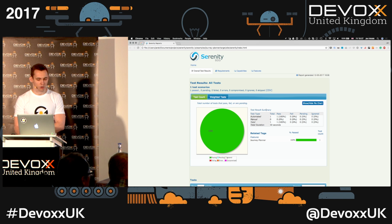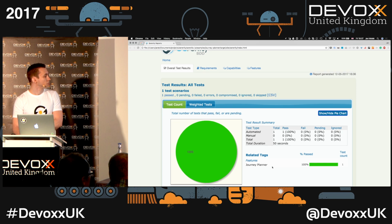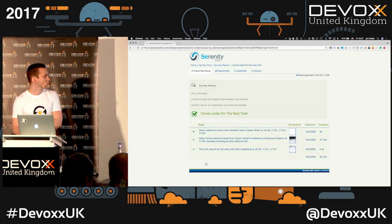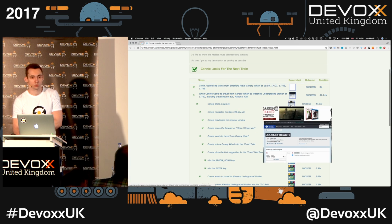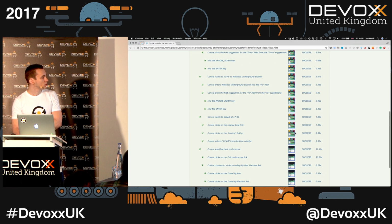As you can see, this particular run resulted in a test execution report that tells me about the features. So I've got the journey planner. That tells me about the scenarios that were executed. So Connie looks for a train. That aggregates the information from the Cucumber files, so the user story details, that can show me all the steps that were performed, all the tasks. I can then go into those steps. I can see any associated screenshots, should I choose to have any. And this works for any interface of your system that you might have, because it's just the same pattern.